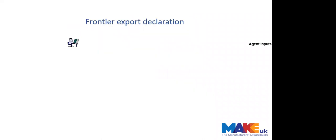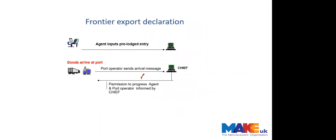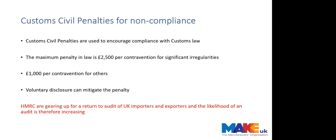So the frontier export declaration is quite simple. Your agent or forwarder will put in a pre-lodged entry into CHIEF. Once the goods arrive at the port, CHIEF is updated and sends messages from there, usually permission to progress: yes, you can load these goods onto the vessel. If not, they might ask for some documentary evidence, or they might do a physical examination, which is not very often, but they have that option, obviously. And once the goods leave the UK, the port operator then goes back into CHIEF and sends a departure message. And that's the message that I mentioned, the S8 printout that you need as proof of export.